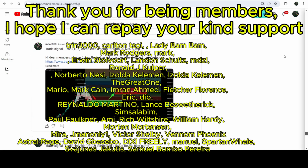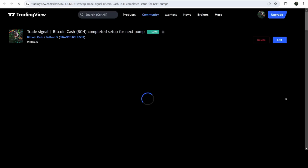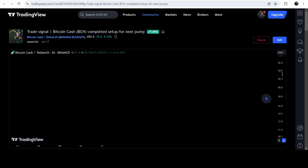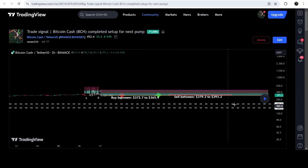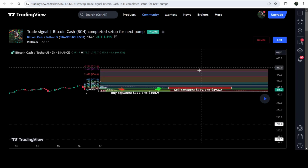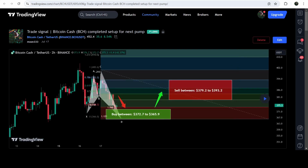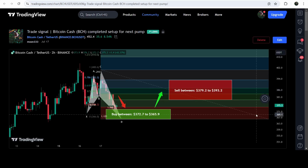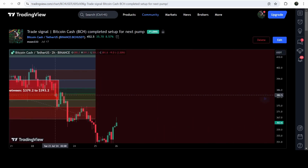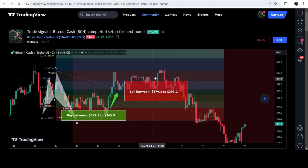First of all, let me begin with my most recent trade signal for Bitcoin Cash that I shared a few days ago on the 18th of July 2024 with my members. That was a harmonic bullish reversal setup that Bitcoin Cash formed with the US dollar pair on a 2-hour time frame chart. This was a harmonic bullish reversal Shark pattern, by the way, and this was a complete trade setup: a buying zone, the sell target zone and the stop loss. Now if I play this chart, you can see that the price line dropped down into the buying zone. Then we had a very nice reversal and it rallied almost 11%.